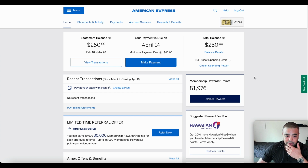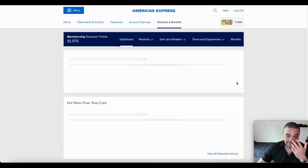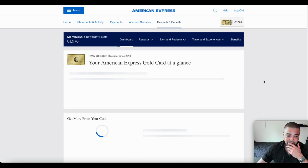But for this tutorial, it doesn't really matter. So what you want to do is hit explore rewards. And I'll take this time to say, for whatever reason, the Amex site moves very slow. Maybe it's just for me, but if you see us jumping around, I'm just cutting out loading times to save everyone a little bit of hassle there.